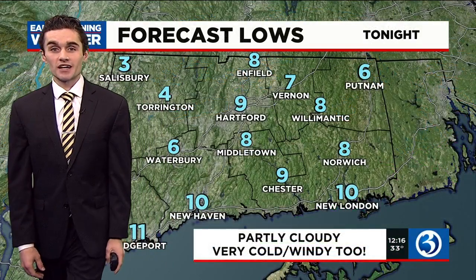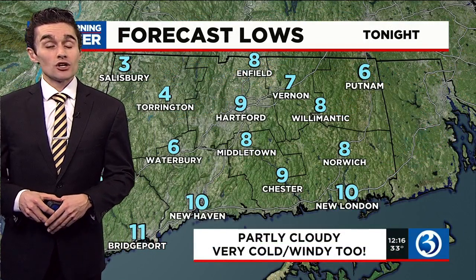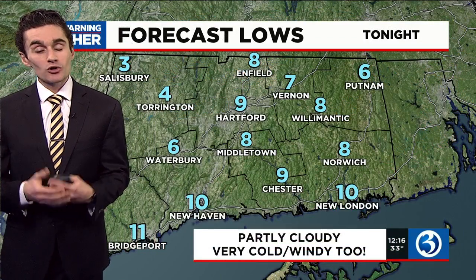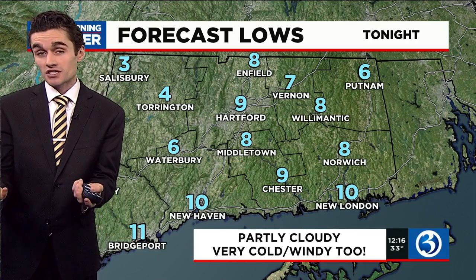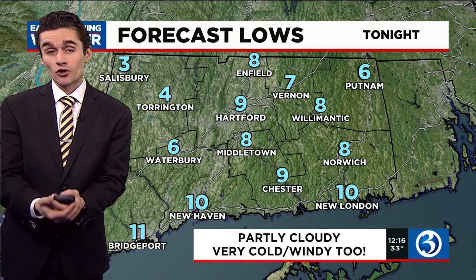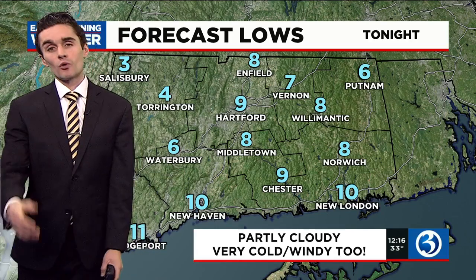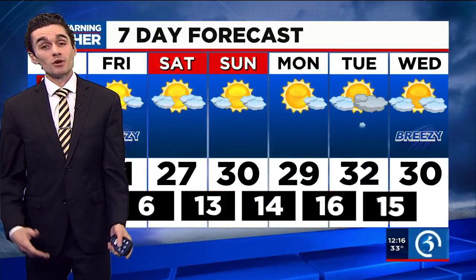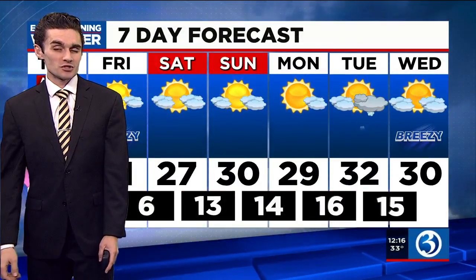Low temperatures for tonight, 8 degrees for Enfield, 7 in Vernon, partly cloudy, and it's going to be super cold, which means, I'm glad that the Hartford area is seeing some improving road conditions, but places that still have slush on the sides of the roads, definitely up in the northeast hills, Vernon, Manchester area, that slush is going to turn to ice tonight, right? So be very careful walking on the sidewalks for tomorrow morning. That may be your biggest obstacle for tomorrow, just getting from your door to your car. It's going to be slippery tomorrow morning.